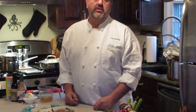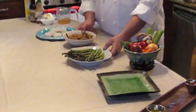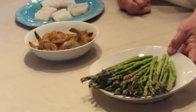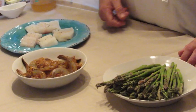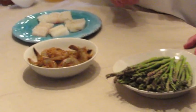Anyway, come in a little bit closer. Today we're going to talk about steaming. Steaming is used for small, tender products that cook relatively quickly. It is a moist cooking technique. We're going to use some steamed spiced shrimp today. You could use asparagus or any other vegetables if you're one of those kind of people. But any small, tender product that cooks relatively quickly can be steamed.